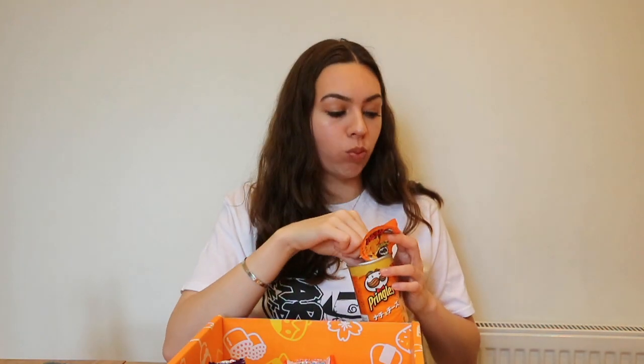They smell cheesy, I'm not gonna lie. They're quite small actually. These are really good. Cheesy, but not too cheesy. Everything that I've tried, I would definitely buy again. The next thing are these crushed strawberry pocky. And I don't know if I've tried these.